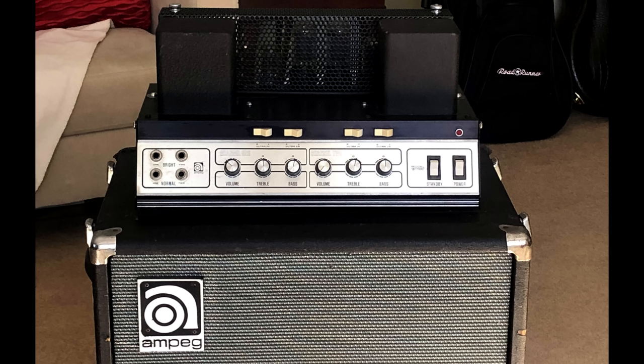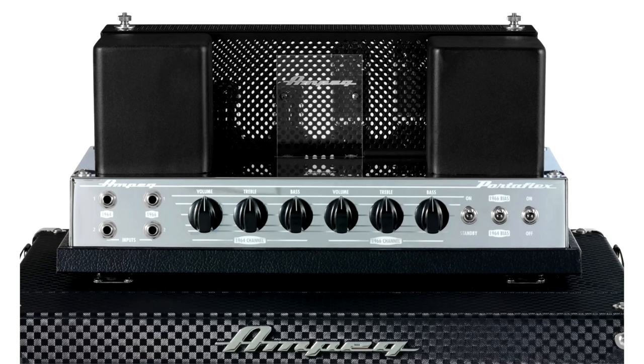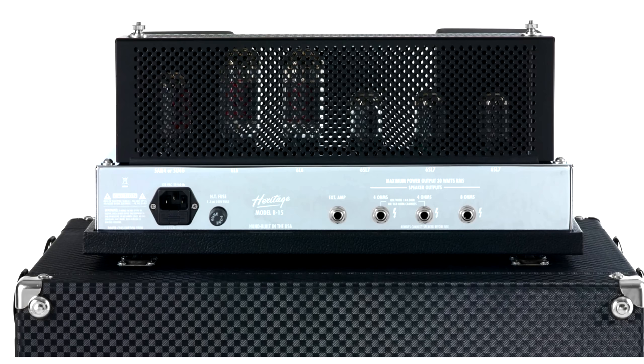SVT and V4B amps. In 2011, Ampeg released an homage to the design that helped build their legacy, with the B15 Heritage amp. They built two runs of the hand-built, hand-wired amps. I spoke to Dino Monoxalis, known in the business as the Ampeg guy, for having been the company's sales rep for over 25 years. The first run done in 2010 for the 50th anniversary was, appropriately enough, 50 amps.